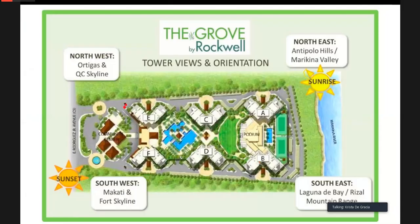So here you'll see 2 points. So that's actually the security post. So from here onwards, purely residential na si Grove. So as I mentioned earlier, we have a total of 6 residential towers. So that's A, B, C, D, E, and F. Tapos sa gitna, we have our what we call amenity deck, which is actually located on the 4th floor, but then what we also like to call it garden level.